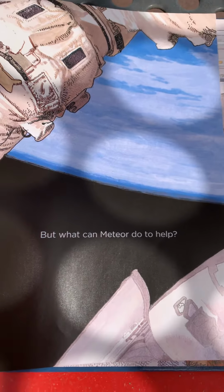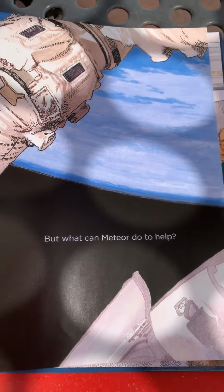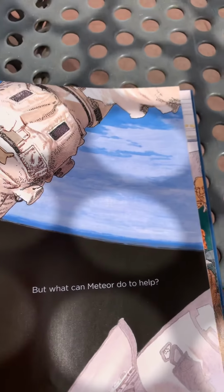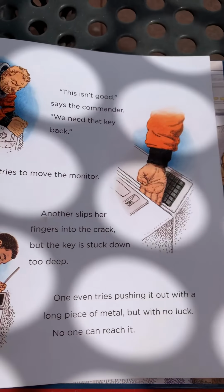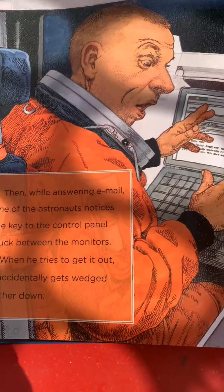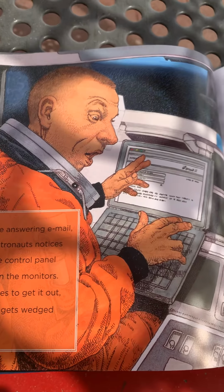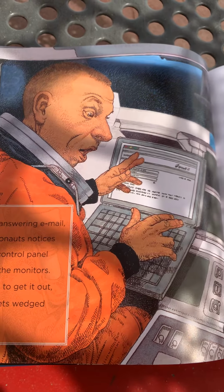But what can Meteor do to help? Wonder what a mouse might be able to do up in space that would be helpful. Then, while answering email, one of the astronauts notices the key to the control panel stuck between the monitors.